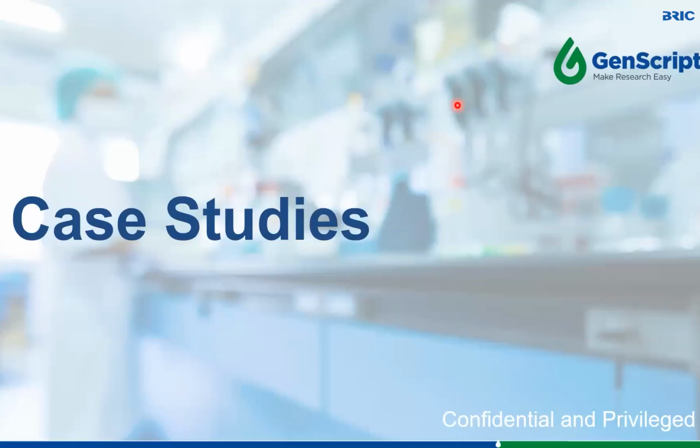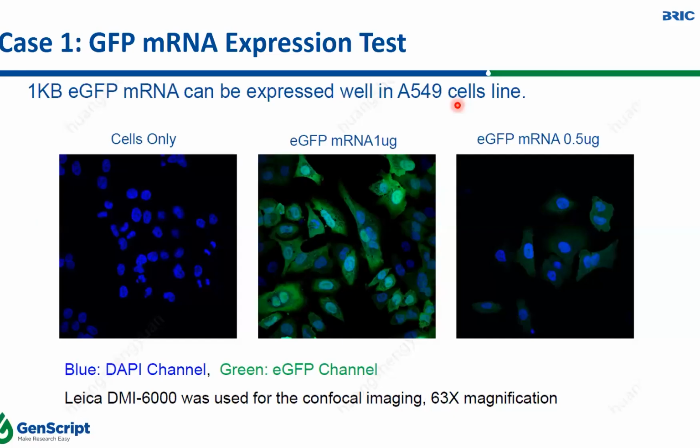Now I would like to share with you a few case studies conducted in-house to demonstrate the quality of our mRNA. The first case study that I would like to share is the GFP expression test using the mRNA produced by GenScript in-house.